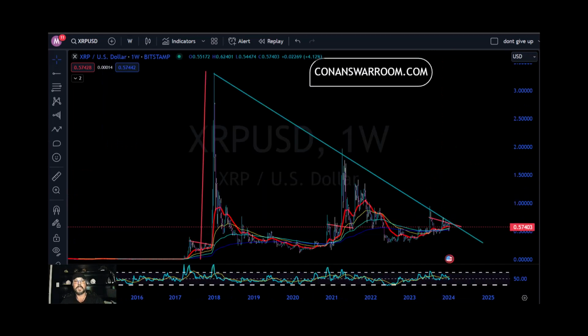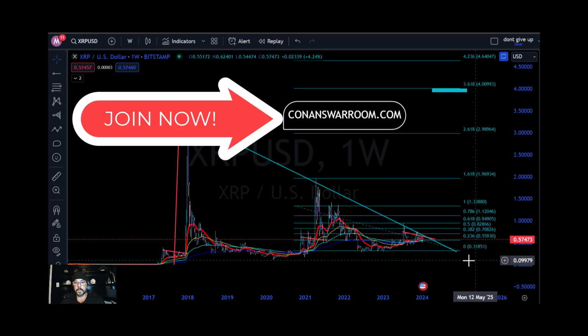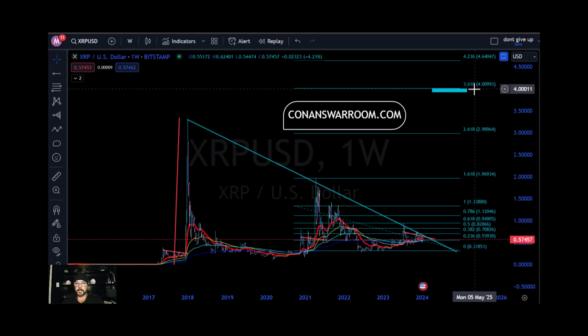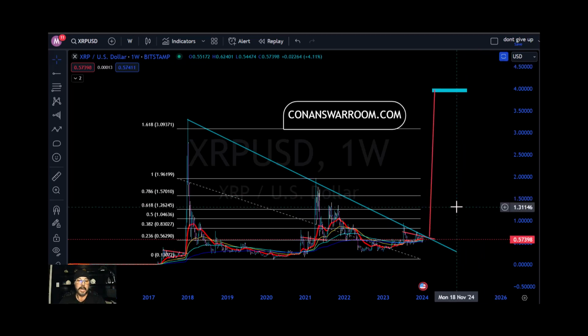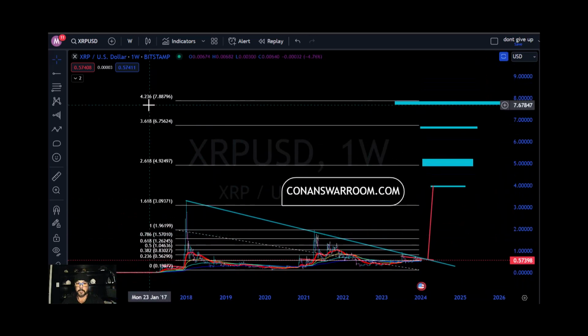All right, it's time to talk about what my cycle high prediction could be. From here, I have two Fibonacci poles that I'm referencing. This first Fibonacci pole is more on the conservative end, and it does put us up into the 3.618, roughly coming in at $4 even, and the full extension of the 4.236 at $4.64. And I actually do like this one better. It gives our full extension up to, zoom in here a little bit, the 4.236 at $7.88.